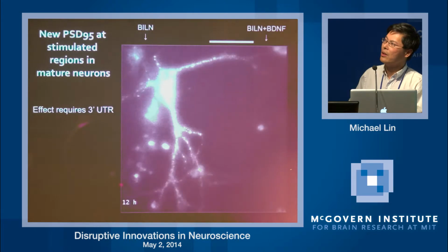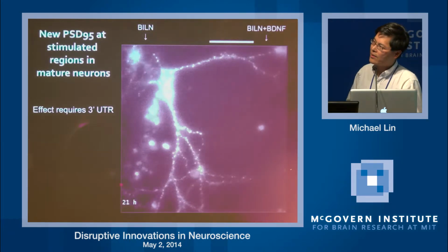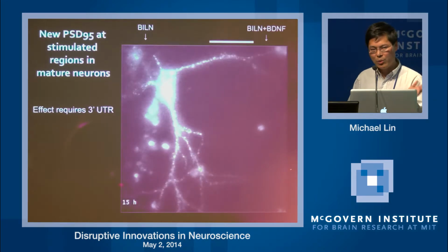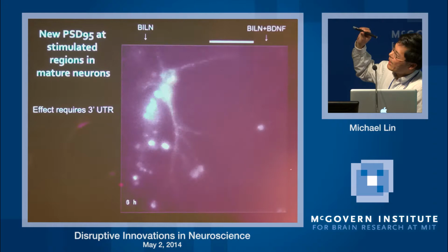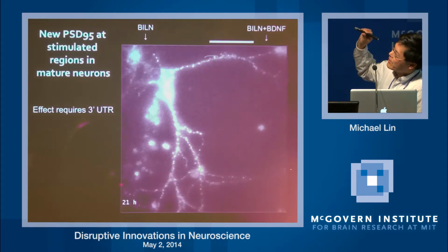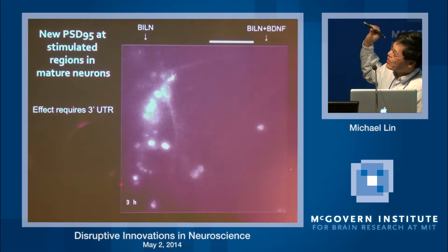see early local PSD95 accumulation at the stimulated site. Instead, you see what looks like a gradient, a movement of PSD95 from the cell body. So I hope that's apparent. It's a little fast, but it wasn't so fast before I upgraded my computer. But anyway, you can see what looks like a wave of new PSD95 coming from the cell body.